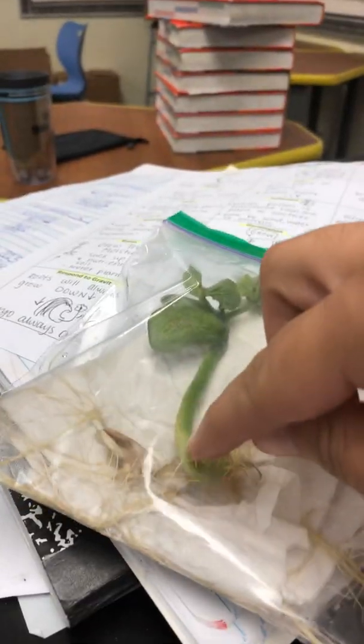But you can also see, if this is where the seed coat was, the seed stem has bent itself so that it is growing up towards the top of the bag. It's not growing sideways. It's not growing down. It has turned itself down here, and you can see it's like a little curve. It has turned itself so that it's going to grow up towards the top of the bag.